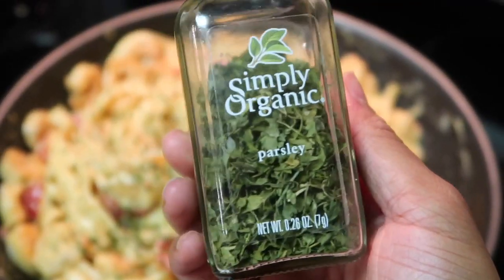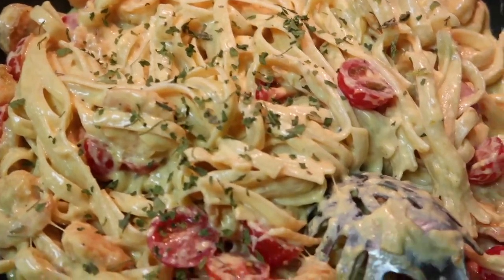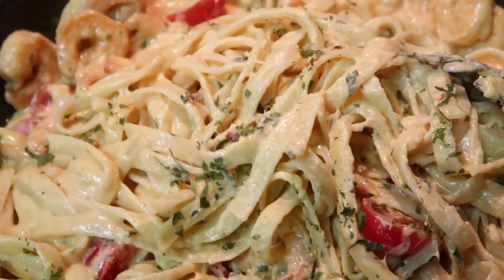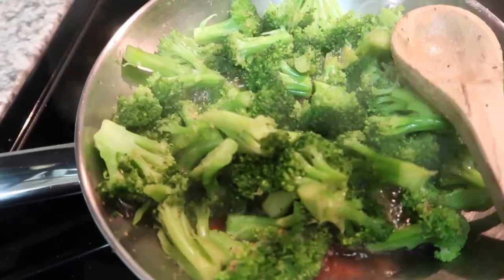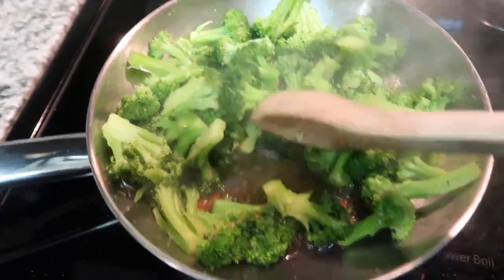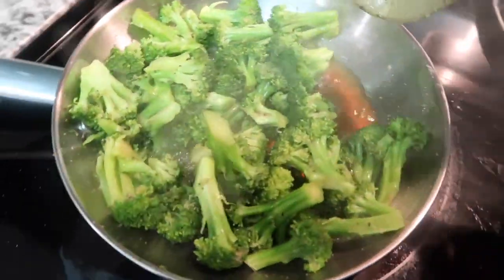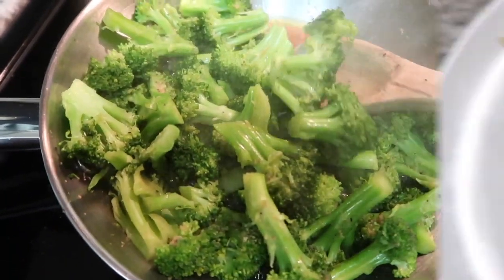I am garnishing with a little bit of parsley, and this just gave it a little bit of green color. And I'm also taking some red chili pepper flakes and using those as well. And this is so good. I love cheesy pasta. I also have some broccoli on the side that I made with just some liquid aminos, some salt, pepper, and garlic powder.